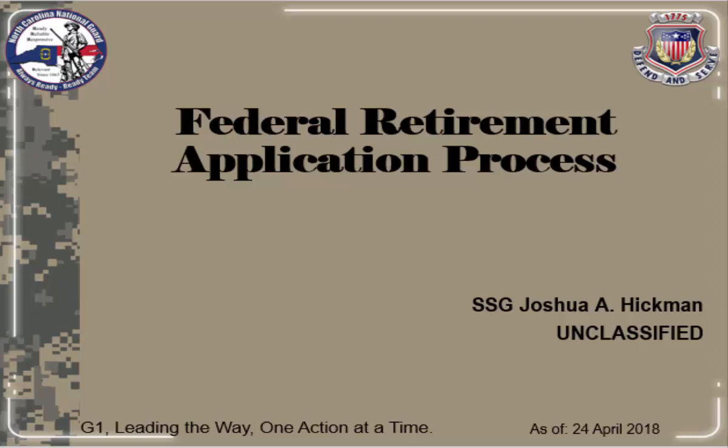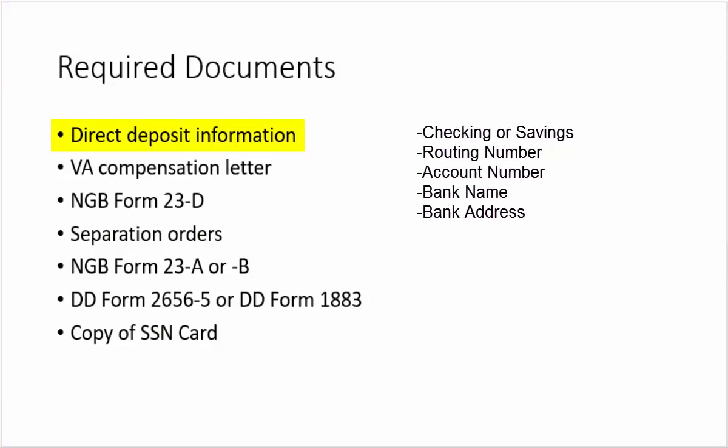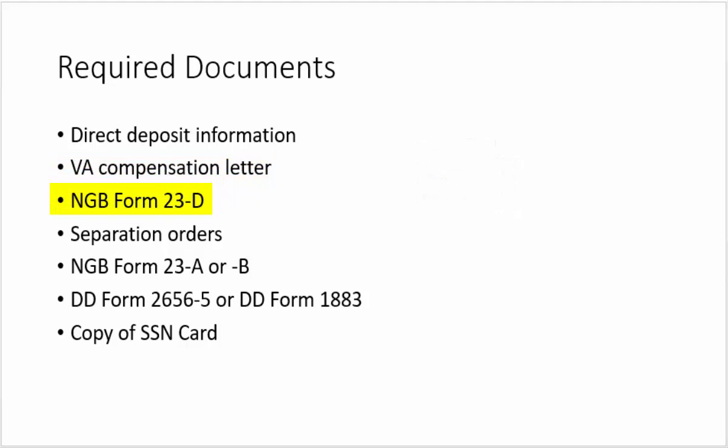Before we begin, make sure you have the following documents that will be required to successfully submit your request to Human Resources Command. Your direct deposit information to include the type of account, routing numbers, account number, and the name and address of your banking institution. Proof of VA compensation, if applicable, in the form of a summary letter. This letter will include the amount of your VA compensation pay, your overall rating, and the date you began receiving this pay.